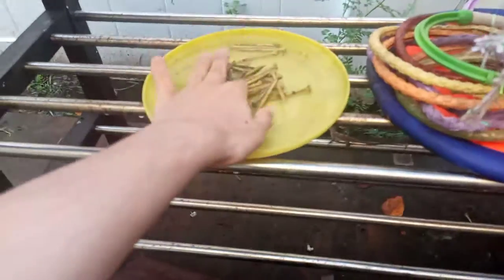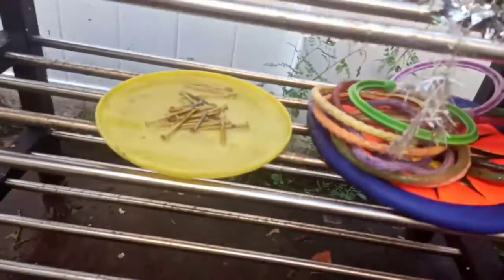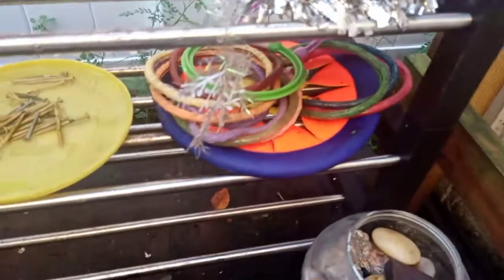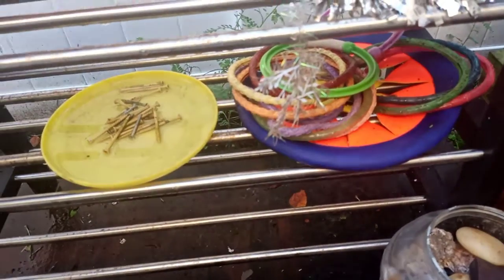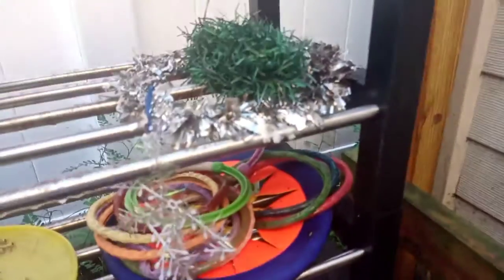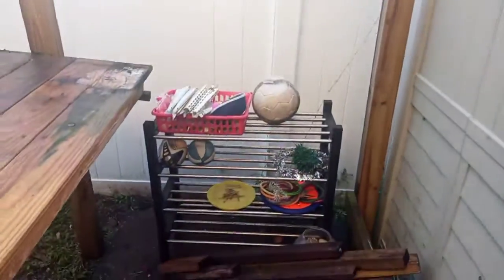Okay, yeah, that's just these nails, obviously. Of course. But yeah, as you can see, everything is intact. Just fine. So, yeah. So don't worry, everything's fine in here. I promise. So yeah, things look a bit different.